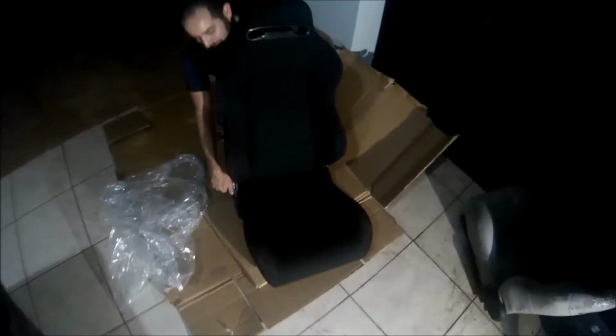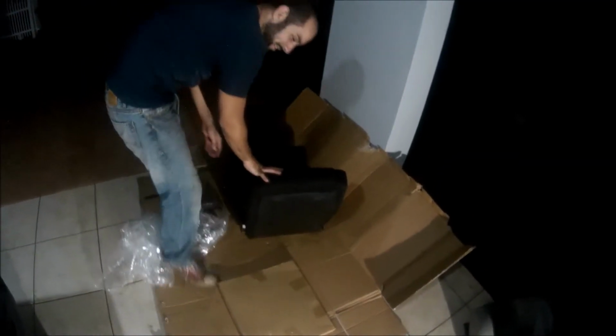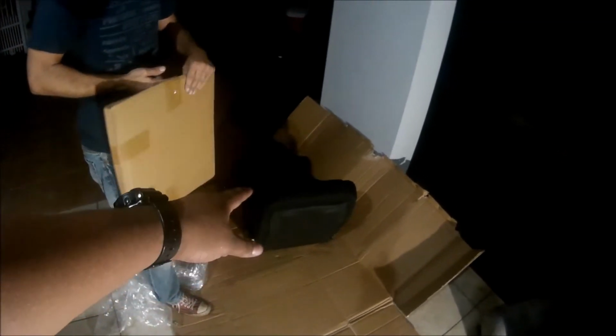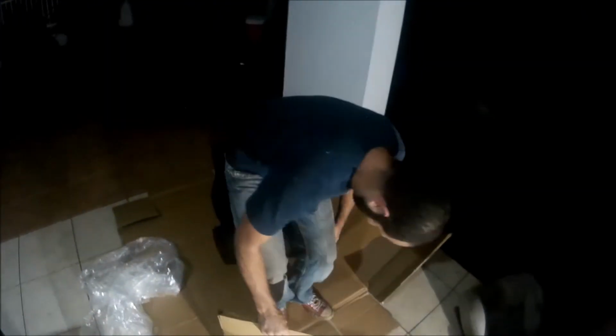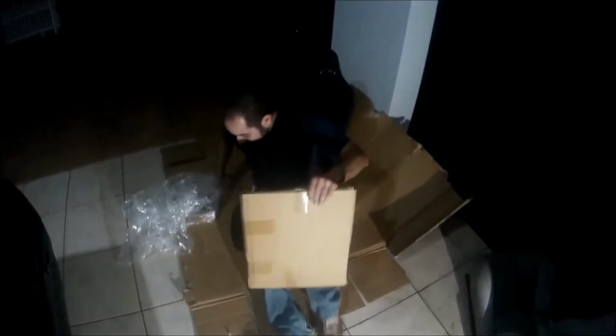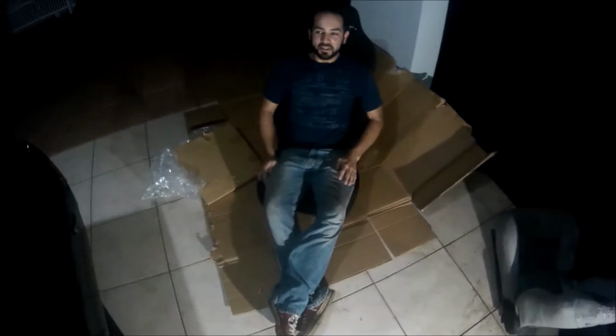Yeah. So your seats are at least not like that cheap leather that gets all messed up. You gotta try it, John. You gotta sit on it. Sit on your chair. There you go. What do you think, John? Is it comfortable? Not bad. It's not bad.